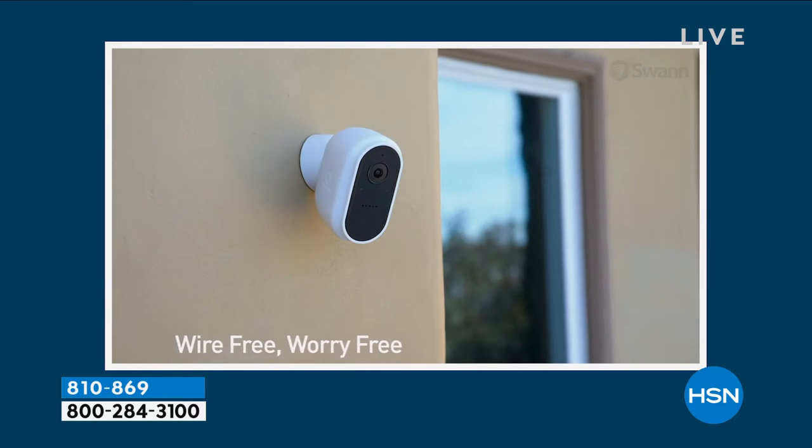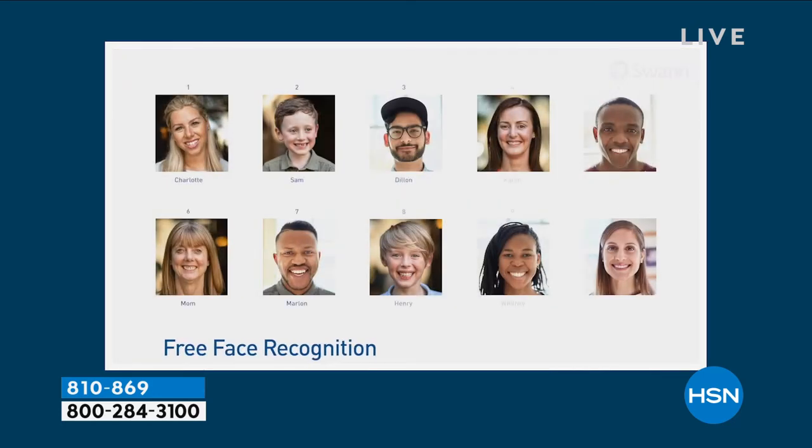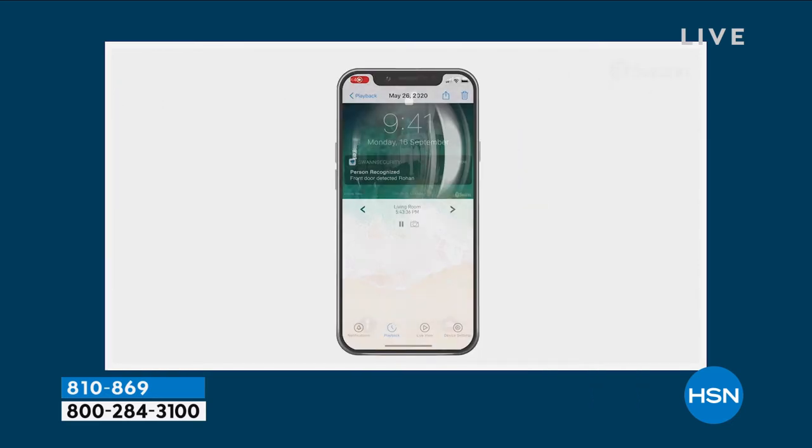Right. And it's wire-free, right? So let's say you're home alone. I work from home alone, and someone keeps knocking at your door. I had this happen to me just the other day.